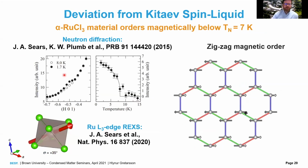So ruthenium trichloride is just like the other potential Kitaev materials. It orders magnetically, and this was shown by my old coworker, Jennifer. It orders at 7 Kelvin in the same zigzag order as the sodium iridate. Jennifer has also shown that the magnetic moment is not in the plane, but is pointing at an angle of 35 degrees. And this is something that is important later on. You can use that to determine the coupling constants.